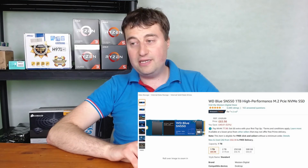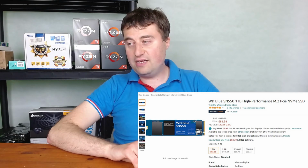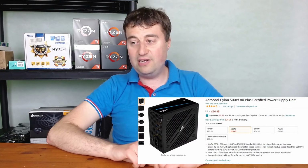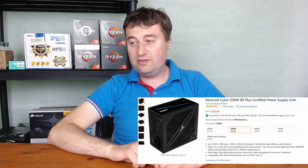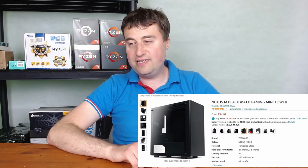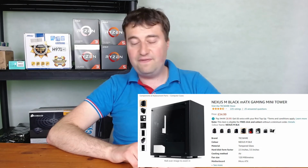So the rest of the parts are exactly the same as the £750 PC. The storage is the WD Blue 1TB NVMe drive at £84. The PSU is the Aerocool Cylon 500 watt 80 Plus unit at £27, and the case is the Techwear NEXUS M BLACK mATX case, and that's at £35.